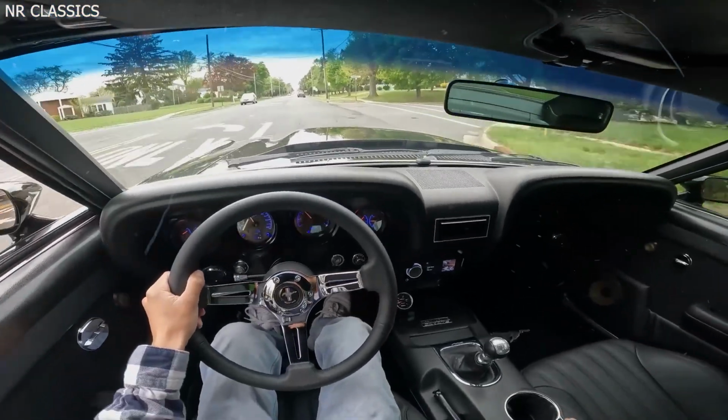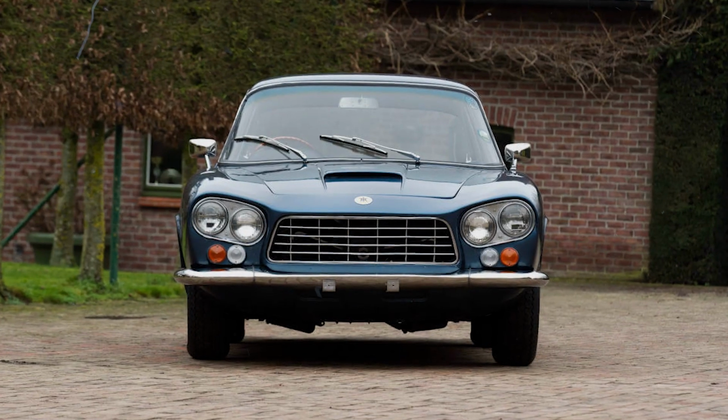A dream of creating the perfect grand tourer, a dream that, for a brief moment in automotive history, became a reality.